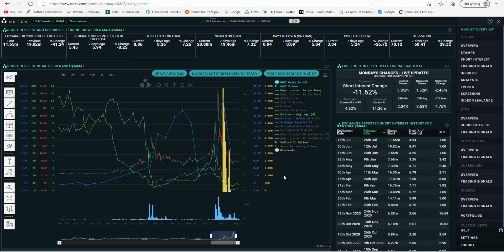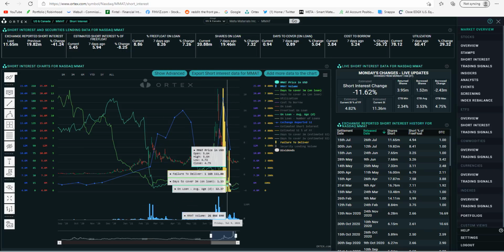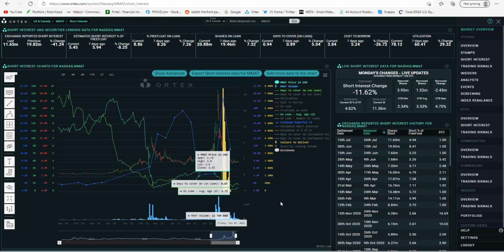But now that we've got real tangible information, something that we can prove, something we can hold up to other things and show numbers and this and that, this is technical. This is fundamentals. This is something that we can trade on, not speculation, fact. It's right here. We have failure to delivers, and there's a lot of them. Okay? Fantastic. Good for us.